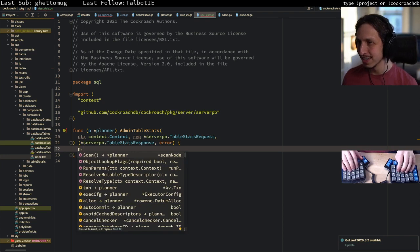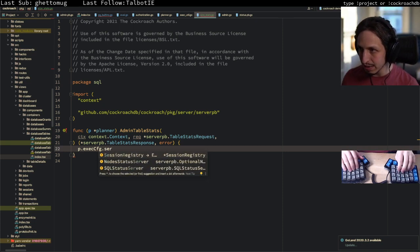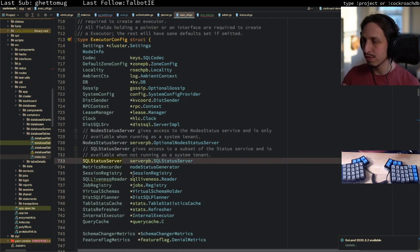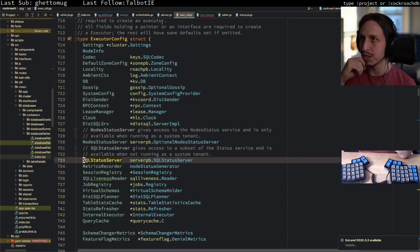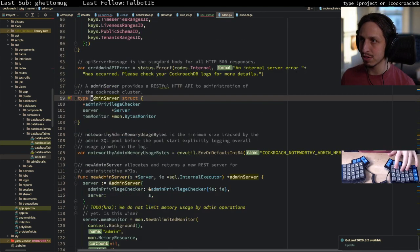Thank you, Archer. Okay, so p dot exec cfg dot. I think there's some way of reaching back out, isn't there? SQL status server. We have all these different gRPC endpoints. That's kind of this thing here. We've just got to find a way to reach back around to this admin server table stats thing.